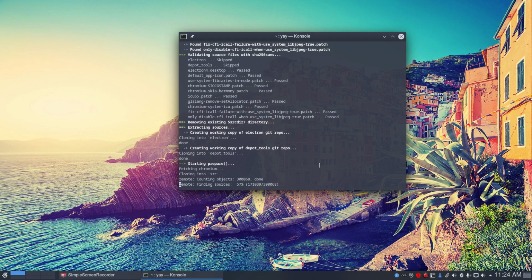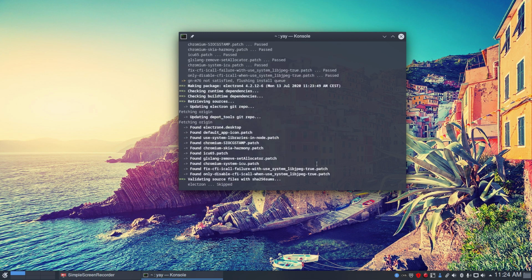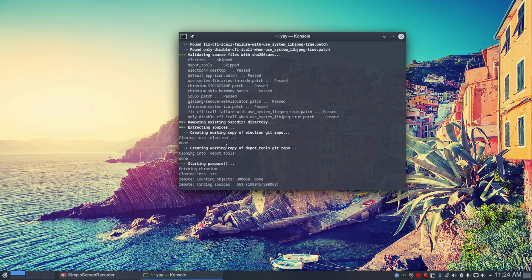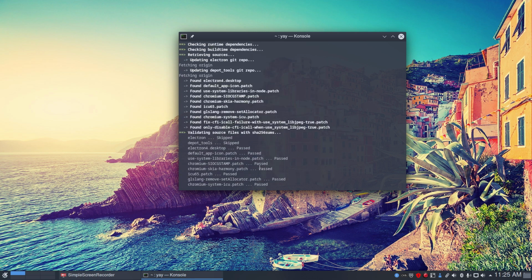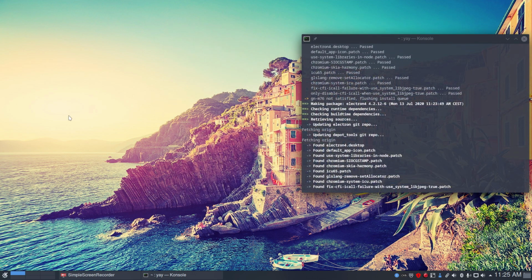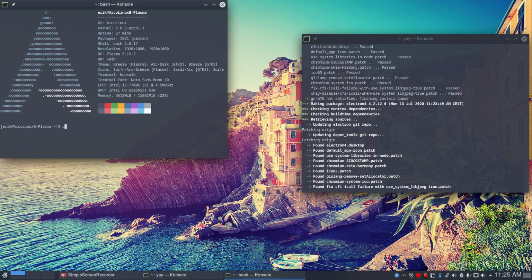So he's still working very hard. He's fetching Chromium. How about that? Chromium System ICU patch. Now we're waiting for all the download sources, because this is building. The difference between, let's do that while we are waiting. Update.